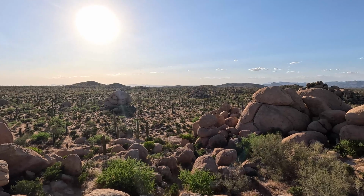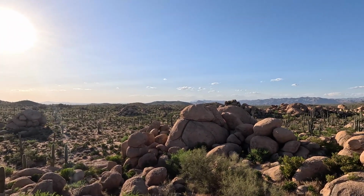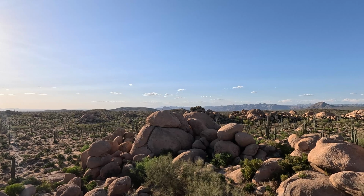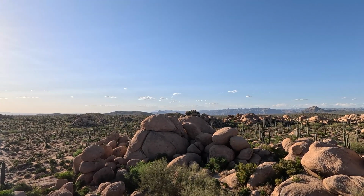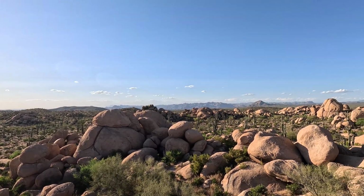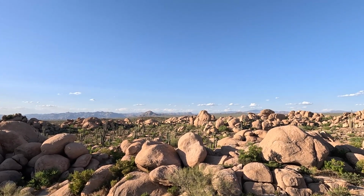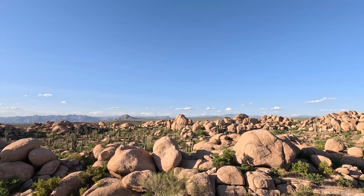And that's off towards Phoenix area. And you can see way off in the distance, those are the Superstition Mountains. You can see Weaver's Needle back there. At least I can. I don't know how good the GoPro's picking that up. And then you have more of the Superstitions. It's off towards Superior, off that way, in Globe, Arizona.